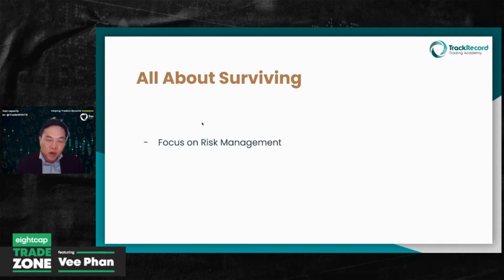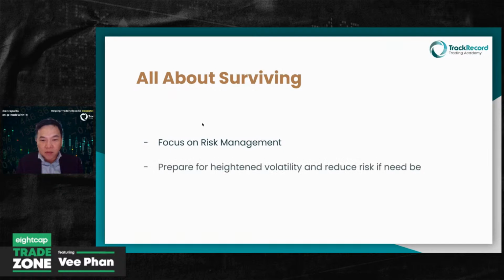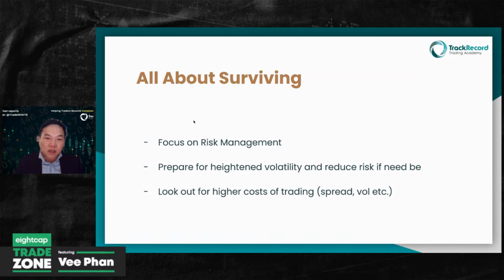In trading, it is all about surviving. So it's focusing on risk management first and foremost, and always being prepared for heightened volatility. And it is never wrong to reduce risk if you're uncertain, because this trading journey is going to be a long one. If you want to survive, you will have to learn how to cope with all these uncertainties. Most of the time, the best policy is to reduce risk if you are unsure of what to do. Otherwise, it becomes, as we said, merely betting on randomness and hoping for the best. And always remember that when things go wrong, the cost of trading will likely go higher as well. Bid offer spreads will widen, volatility will spike, swings will be high, markets will be wild.